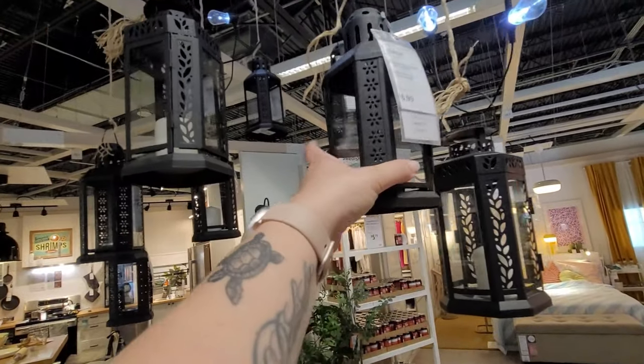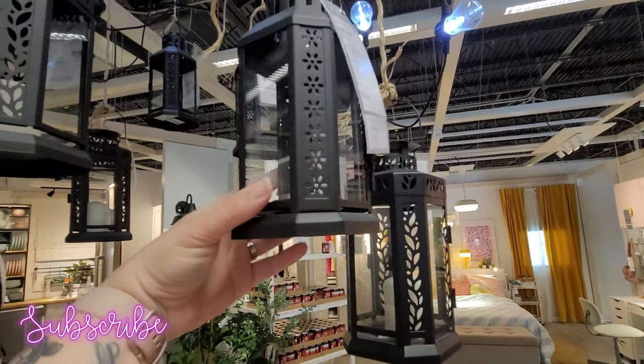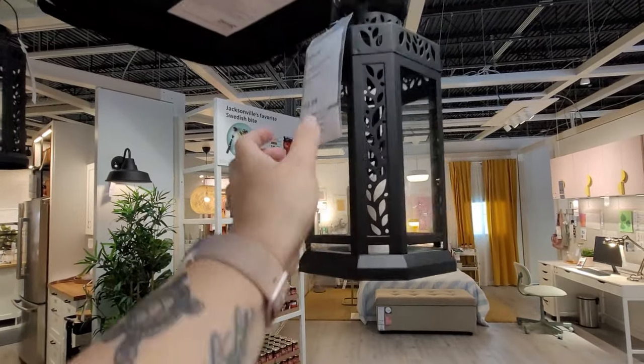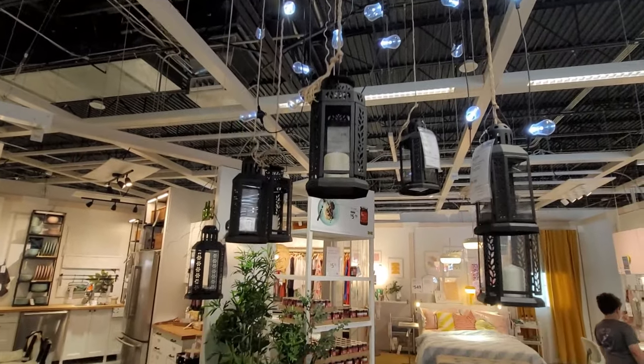Really love these. These are cute. I think they're supposed to have little votives. Oh, they do. Little votives in there. These little ones are $6.99. They have bigger ones that are $13.99. So it looks like they have two sizes, but I love those lanterns.